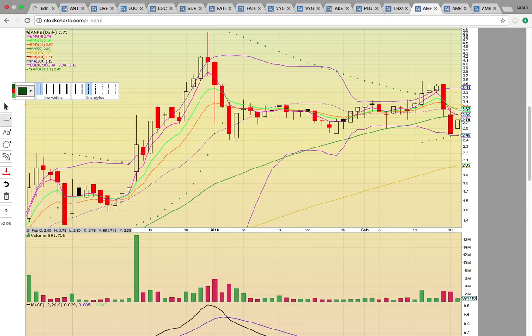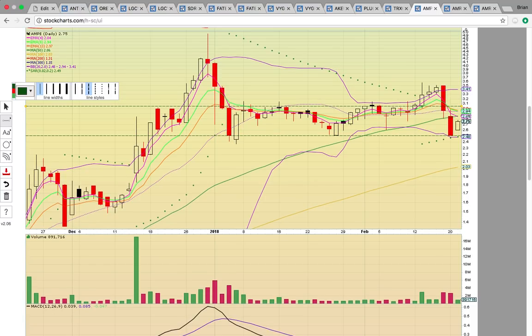Now the bearish development was the move back below the middle Bollinger Band and the 50-day simple moving average. It needs to get back above the green line and the dotted purple line. Once back above $3, that'll signal that it wants to head higher. If the $3 resistance zone stays resistance, then that could signal the possible start of a new downtrend.